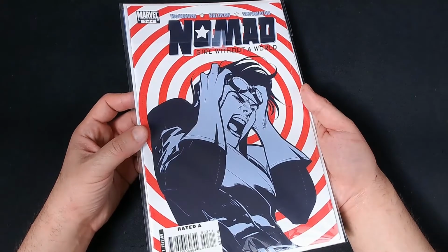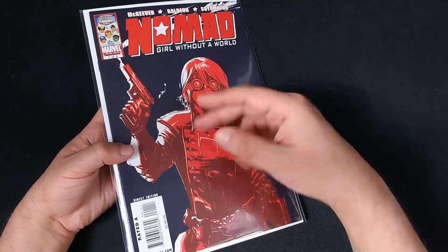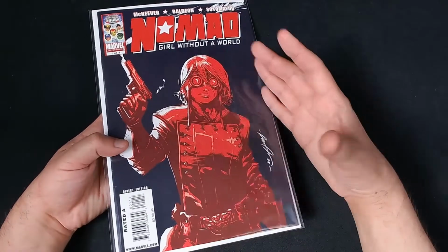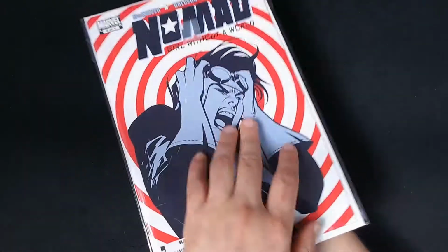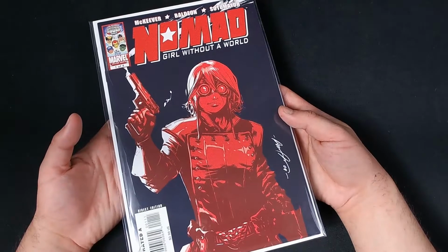So I only saw number 1 and 3, but obviously number 1 is one of the important ones. Well, number 2 is where she actually wears the suit. At the end of number 1, she finds the suit, but in number 2, she actually wears it and such. So it would have been cool to find all 4 of them, but there's only 1 and 3, so that's interesting.